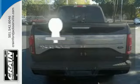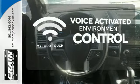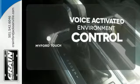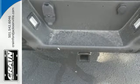The towing package is a must-have for anyone on the job. My Ford Touch allows you to control your music, hands-free calling, and so much more with just the sound of your voice. Keep your attention where it's needed and let the rain-sensing wipers maintain a clear view. This hard-working truck is ready to go.